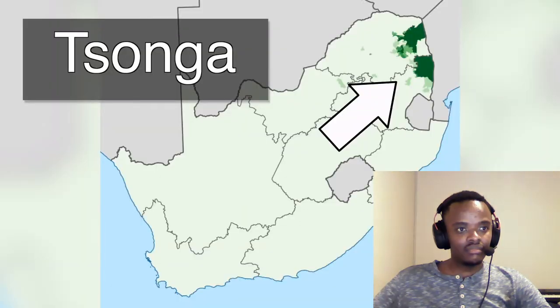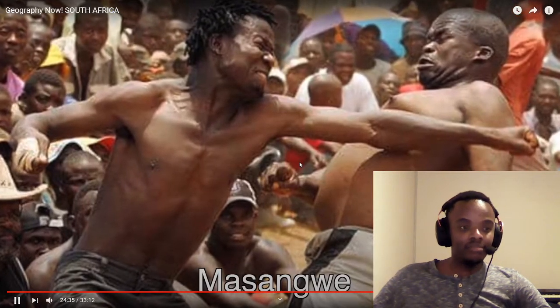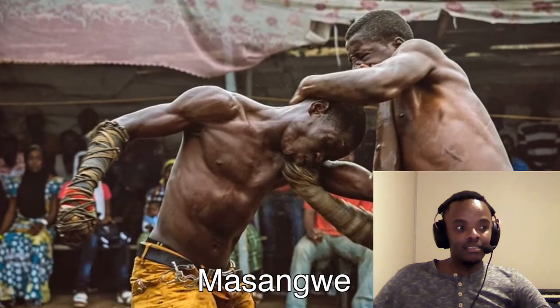The Tsonga are known for their many initiation rituals and electric dance style, or Xibelani. The Venda people are some of the most isolated groups in the north, famous for their natural medicines and the Musangwe, or bare knuckle fist fight sport, which people use to kind of monitor and solve disputes.